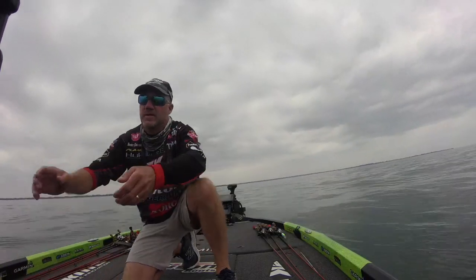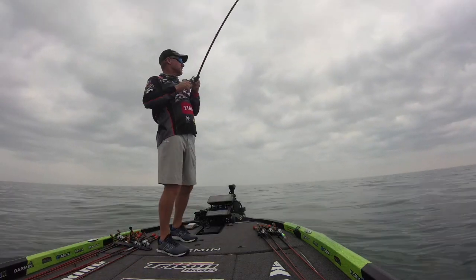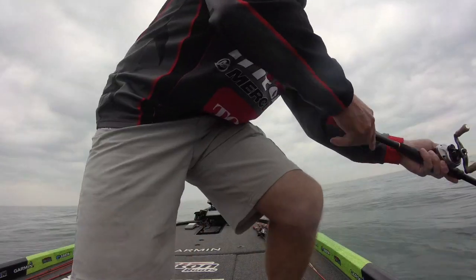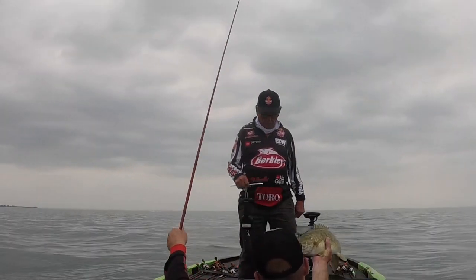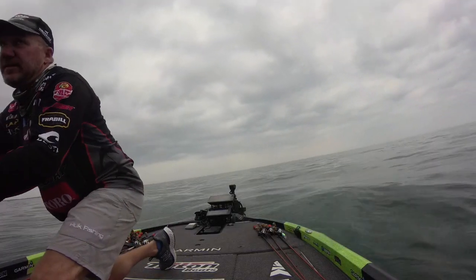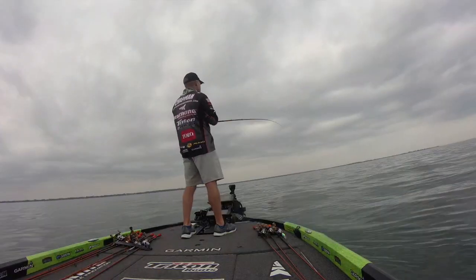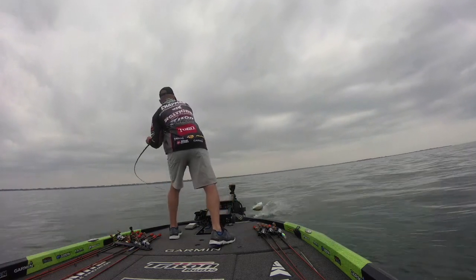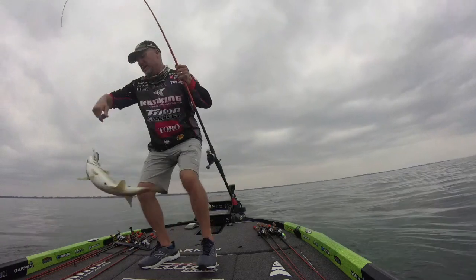4 pounds, 2 ounces. 4.2. You want to take a picture? Just burning that thing, and when they hit it, they'd about take the rod out of your hand. By now, I'm hoping for a miracle, so I decided to run out to some other waypoints I had out deep. 3 pounds, 7 ounces. 3.7. And just start throwing that crankbait, and I get out there, and with maybe 45 minutes to go, I managed to catch 4 in the final 45 minutes for, I think, almost 12 pounds.